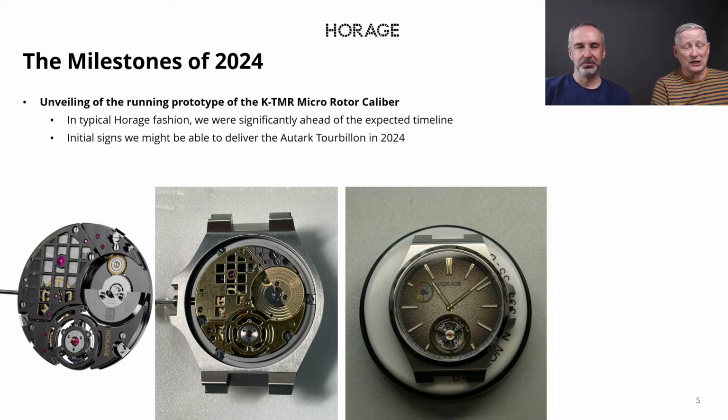Obviously, the Autark Tourbillon had been announced at the tail end of 2023, so quarter 3, quarter 4. And we had promised that we would deliver both a new caliber and these new watches by Q1, Q2 2025, so around 3 to 6 months from now. But early on this year, we began to see some signs that maybe our esteemed colleagues in engineering and watchmaking thought they might get ahead of the curve.